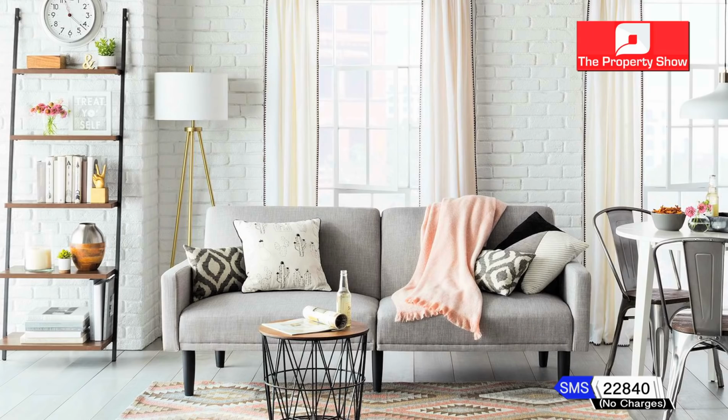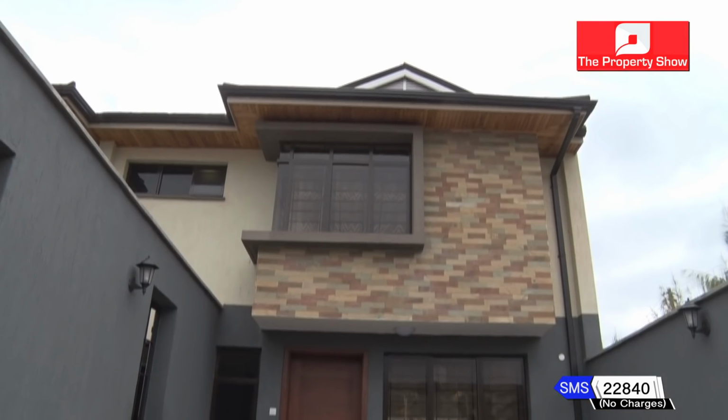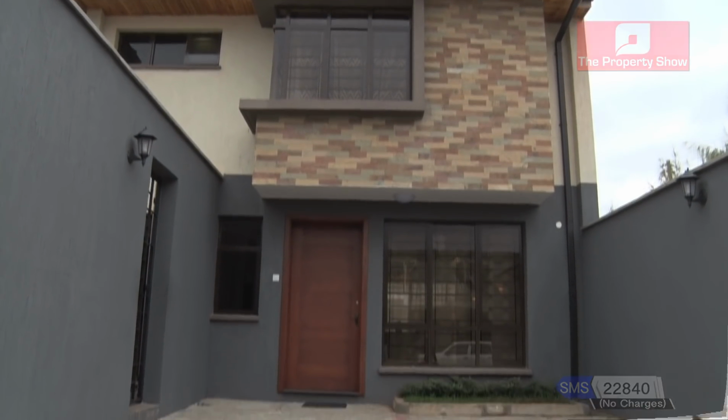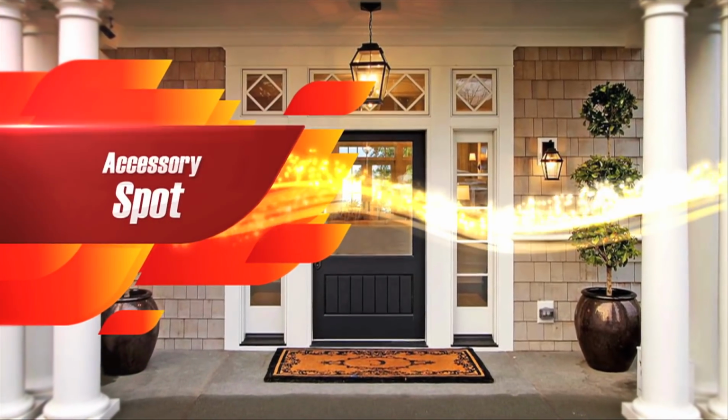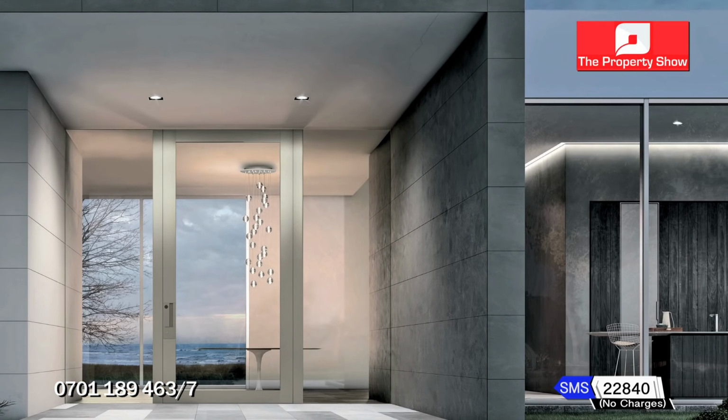Next, the accessory spot, the segment where we get inspired and informed to turn a house into a home. Today, we look at the front door choice, the first impression of a home.